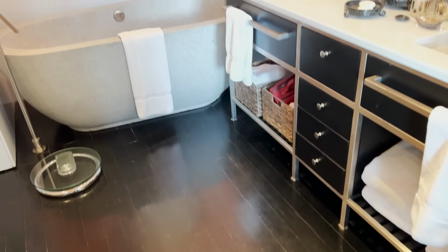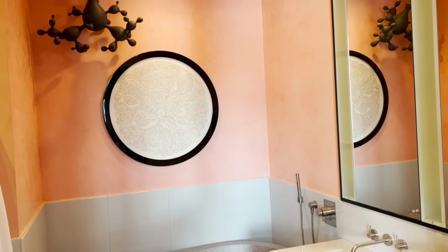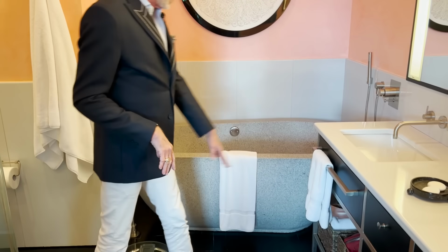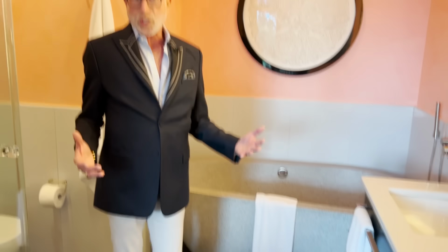The color in the bedroom, the accent color, becomes the entire full color in the bathroom. The bathroom, once again, was as it was delivered, and it's gorgeous, with luxurious understated materials. The pyrolave wainscoting and countertop, the solid granite bathtub. So it's pretty chic and nice.